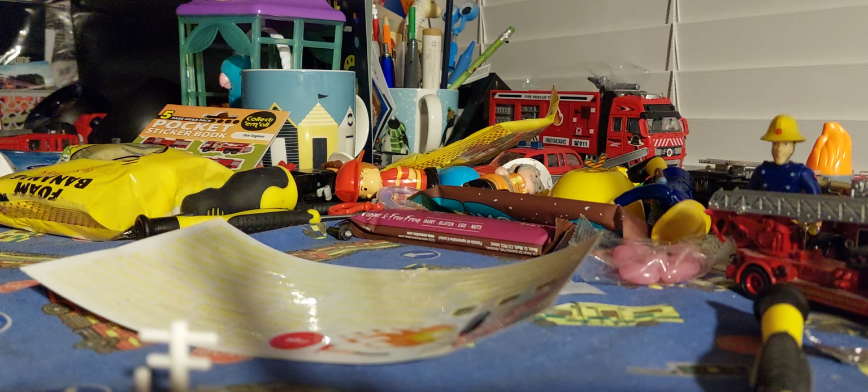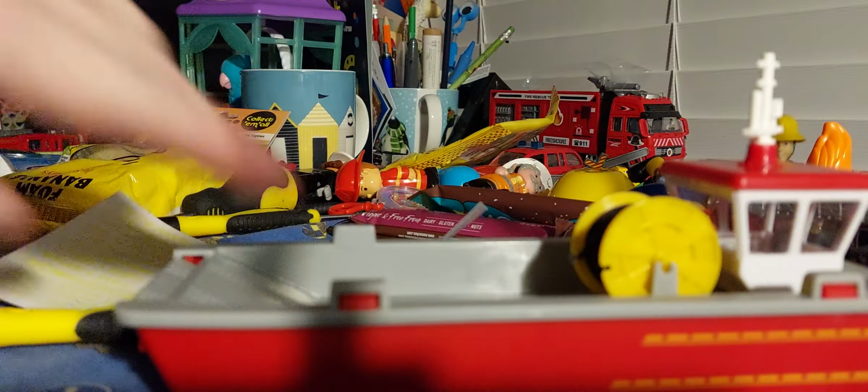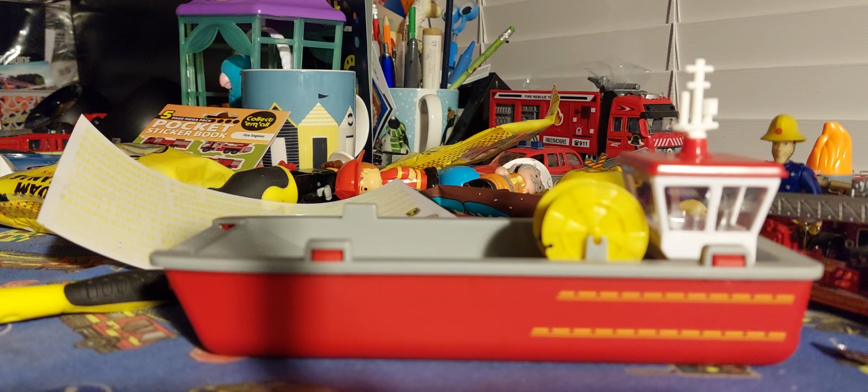Oh, the roof comes off. That's handy. Oh, the window has come out now. So we've got the boat. Got some stickers. We've got a boat. Oh, we've got a car.